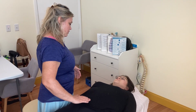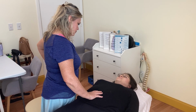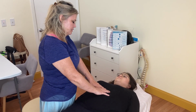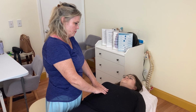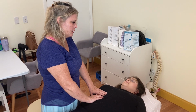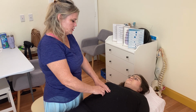I'm going to listen down the midline. I'm going to check here for the possibility of hiatal hernia if that reflex is not active. I check the pylorus right here, which is where the stomach hooks up with the duodenum, the first section of the small intestine, and that's a little bit tight, not too bad. There we go, that just released.